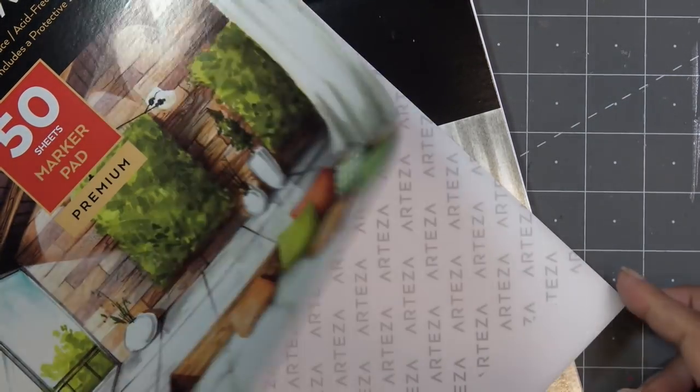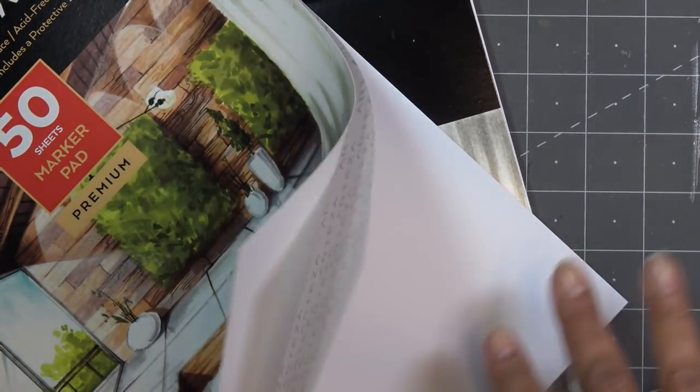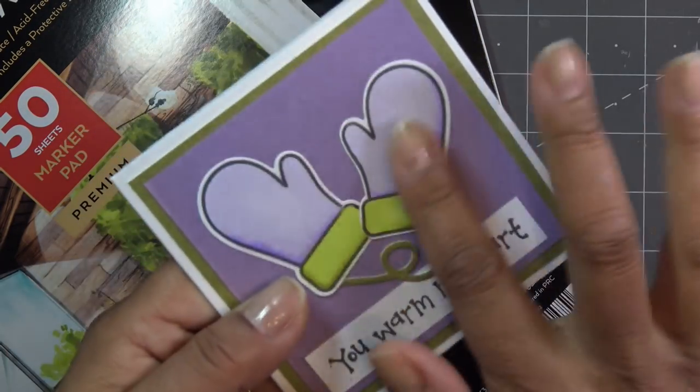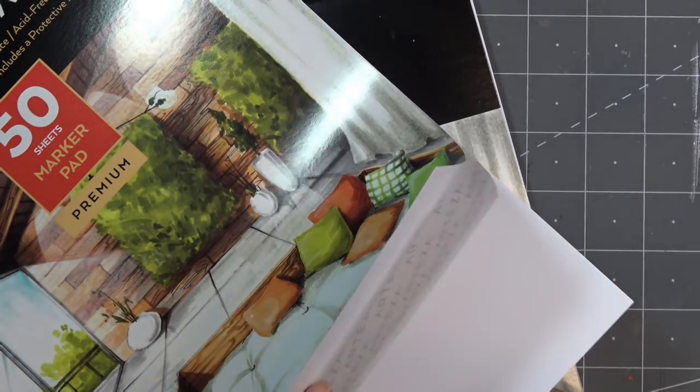So I think that's what I'll do. What I'm gonna do is take a ton of this paper. I really like the way it's stamped. Even the stamping on this was really nice and crisp, and it feels so pretty. So I was like, you know what? Let's do it. So I'm going to take several of these sheets and cut them down.